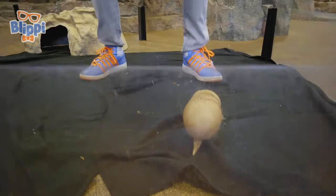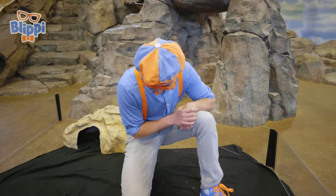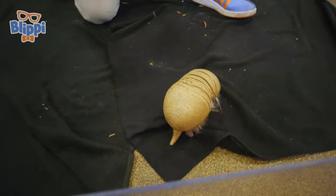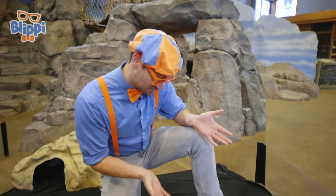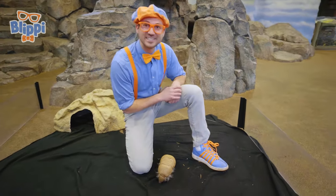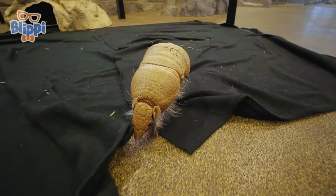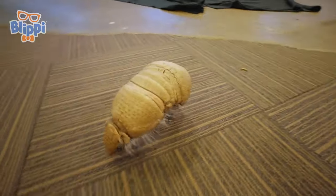Hello? Hey, how are you? Do you see him? He has a very hard shell. Three-banded armadillos are ones that can go all the way in a ball, but he's not doing that right now because that is a defensive mechanism. He's actually really comfortable right now. Do you see how he's just sniffing around? Oh, he is so cute! And his fingernails are so long, or toenails. And he has some cute little hairs coming out the bottom. Look at him go!